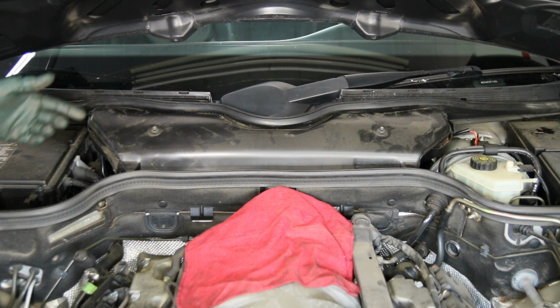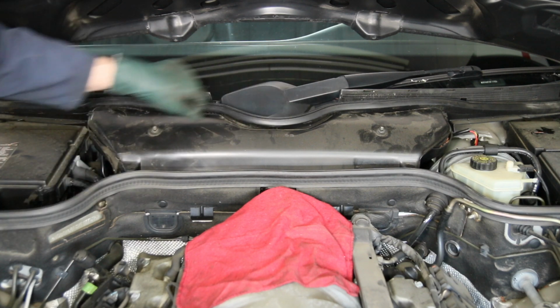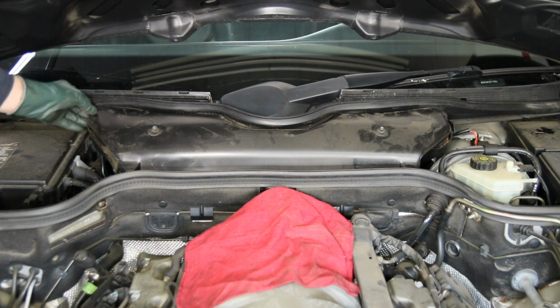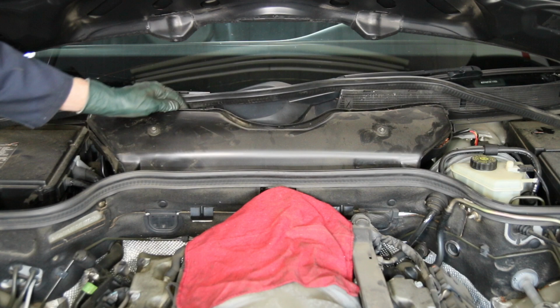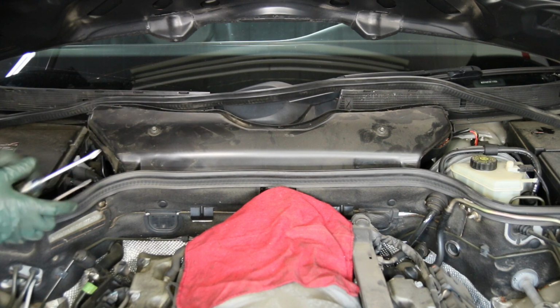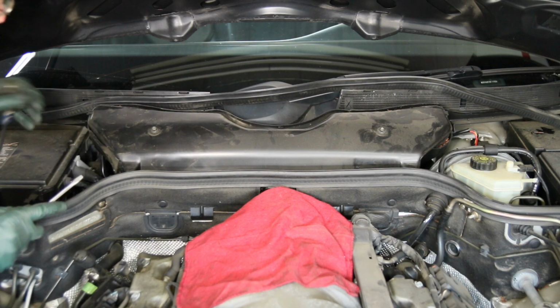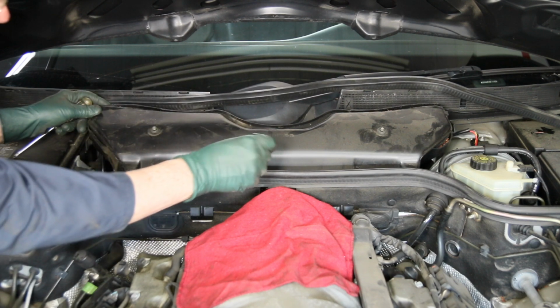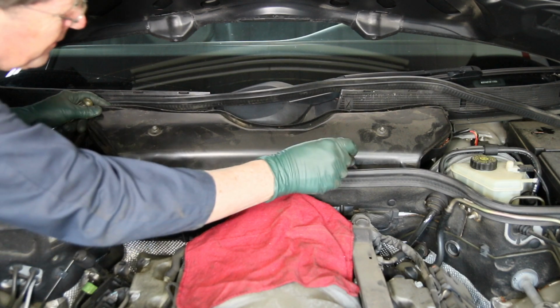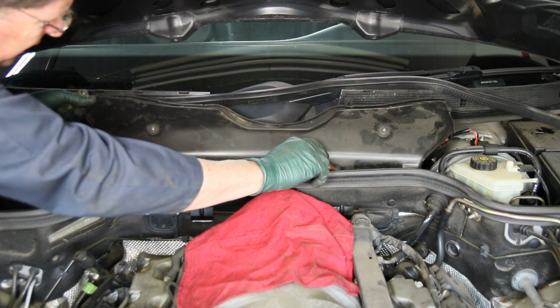You never know what you're going to find, and you just take these two screws out and pull this seal off, and this will tip forward, and there's 3 clips right down here that we'll have to snap off with this flat blade screwdriver. Okay.